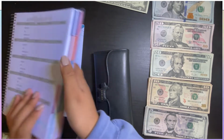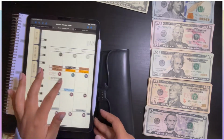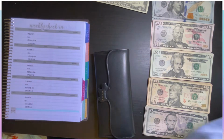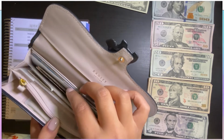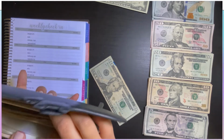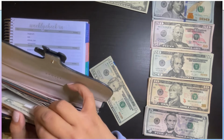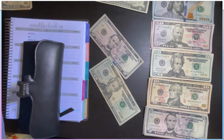how much? That's what my iPad was for. I do need to take out, let's see, $12 from my eating out envelope. So let's see that. I have a 20 in there. I don't know if I can break it. So I'm just gonna take out 15 instead.